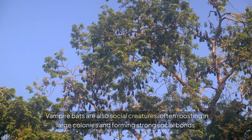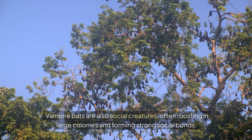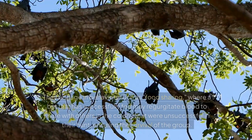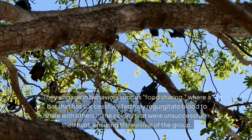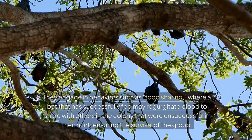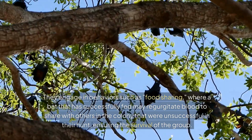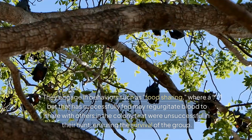Vampire bats are also social creatures, often roosting in large colonies and forming strong social bonds. They engage in behaviors such as food sharing, where a bat that has successfully fed may regurgitate blood to share with others in the colony that were unsuccessful in their hunt, ensuring the survival of the group.